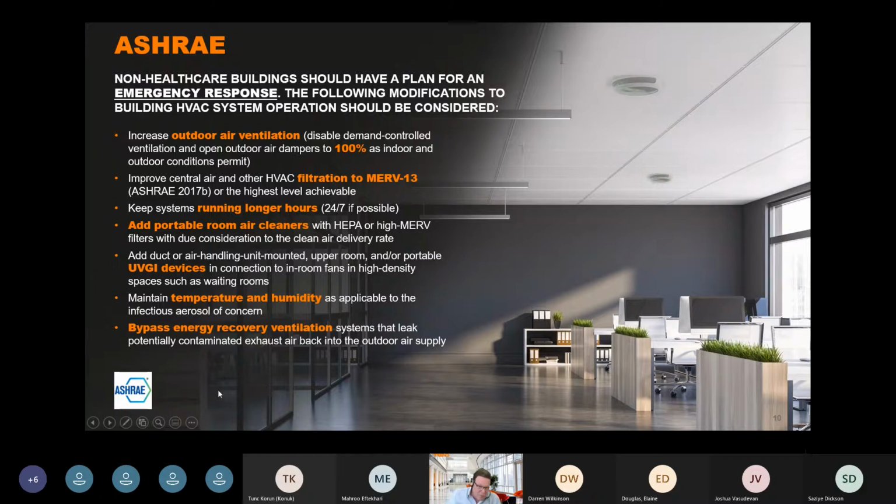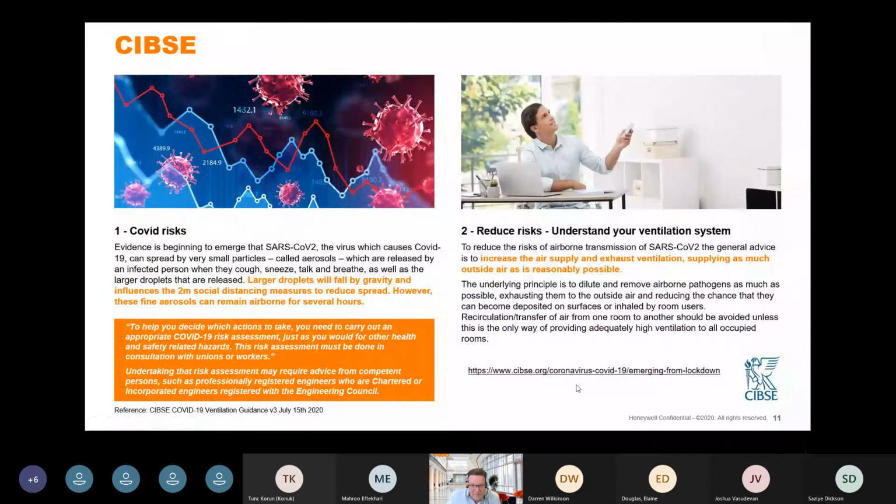So what I will emphasise is all this is guidance. There's nothing saying this is what will be done. This is all based on research, and it's all based on the ideal. Where do we really want to go? CIBSE. Obviously, we're all aware of CIBSE in the UK. CIBSE advise the same as REHVA. Okay, they're saying the same.